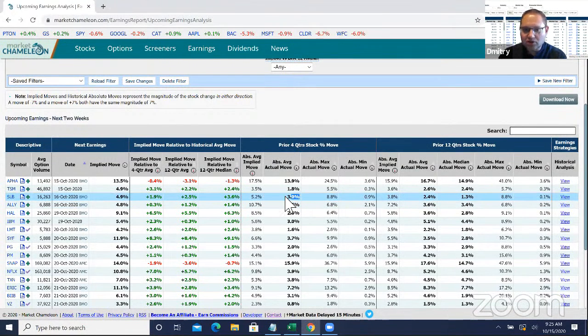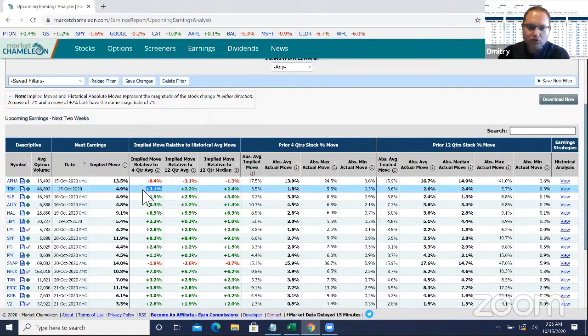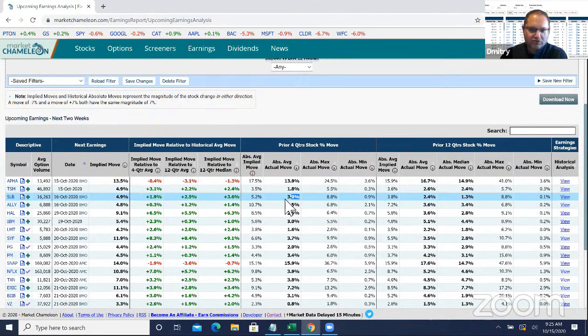That compares to historical average moves in the last 4 quarters of 3%. So that's in absolute terms. And in the last 12 quarters, 2.4%. Right, 3%, sorry, in the last 12 quarters, 2.4%. So that's 1.9% above the 4-quarter average and 2.5% above the 12-quarter average. The high move in the last 12 quarters is 8.8% in SLB.